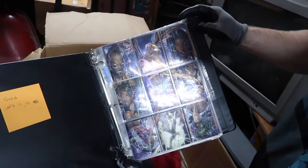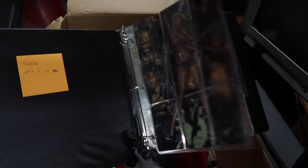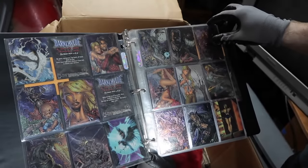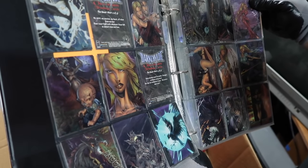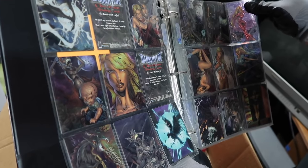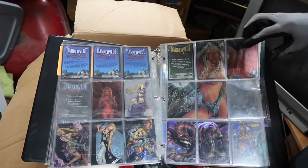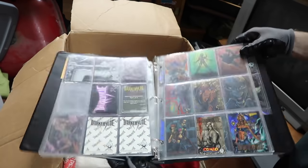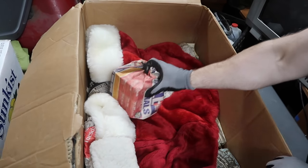Whoa, whoa, what is this? Wow, it's like the complete... I don't know. I've never seen this before. Is there a date on them? This says 1997. So there's a bunch of them in here. Pretty risque, if you don't mind me saying, huh? But pretty cool. All right. Gotta be somebody out there that wants that.